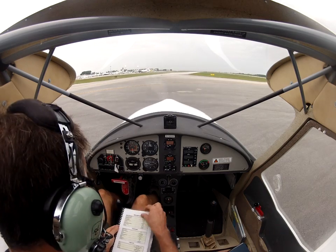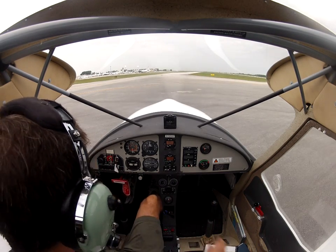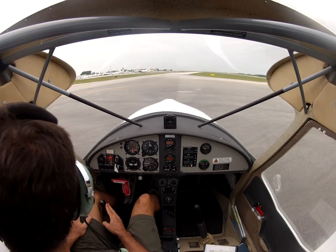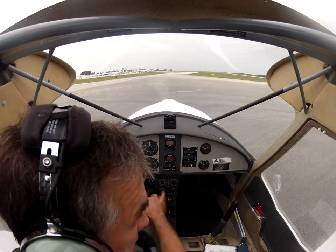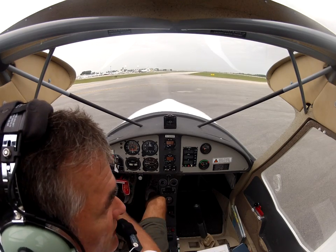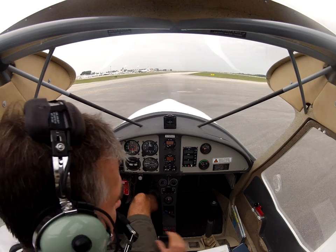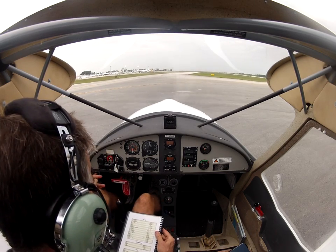Go through the checklist for the run-up. Parking brake is set, flight controls free and correct. So my left aileron is up, my right aileron is down, right aileron up, left aileron down. Got clear motion all the way around, and my elevator, which I see through my peripheral vision, is moving. That's good. Everything feels normal.